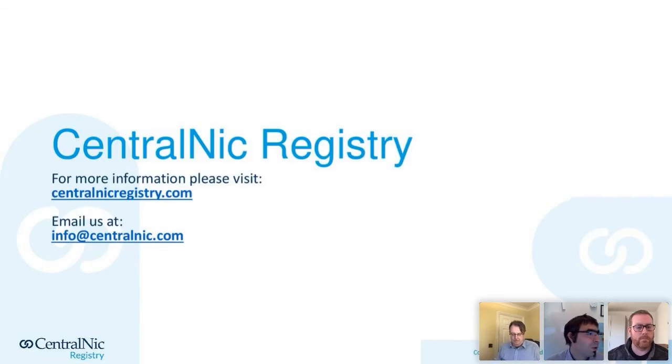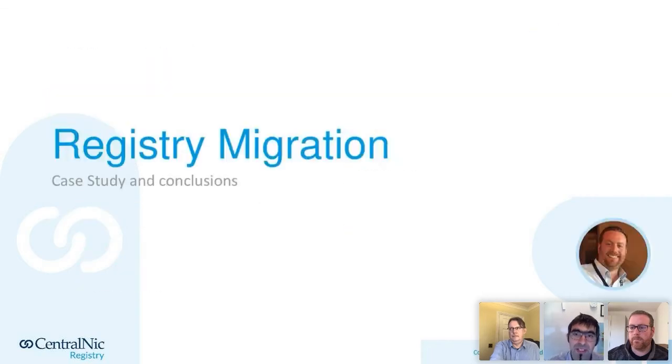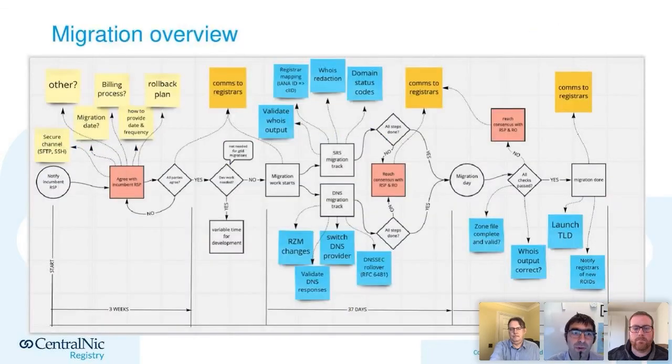So if you look at the preparation, like laid out in the presentation, you're looking at a minimum of 38 days. But if you look at the practical migration, that's typically something that is delivered under 4 hours. We typically set aside a 4-hour window for a TLD that is under 1 million domains, but typically under 4 hours.